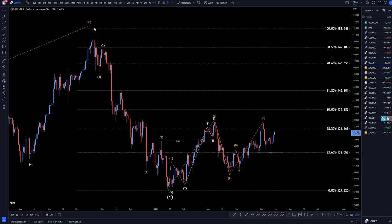Going down to the daily time frame, it does look like a 1, 2, 3, 4, 5 of A. It looks like 3 waves down for a B, and it looks like an uptrend for a C. Now, we never did break structure to the downside, so we can't say for sure that this wave C is over. And like I was just saying, the yen very easily could just keep on driving this up to one of these other Fibonacci levels.